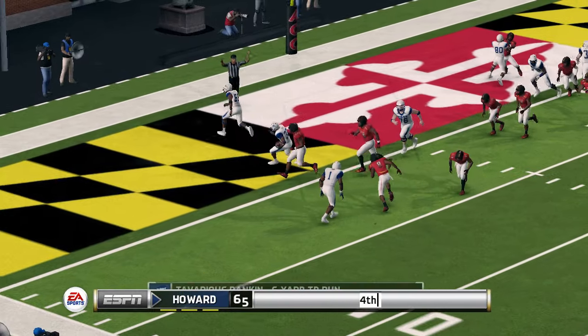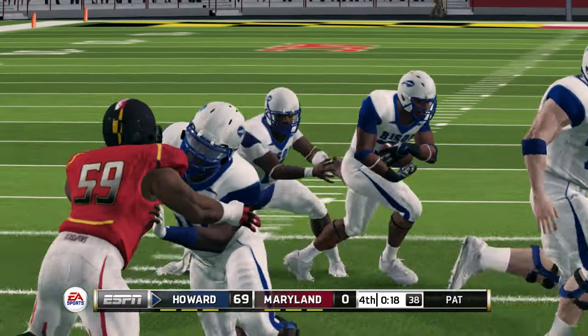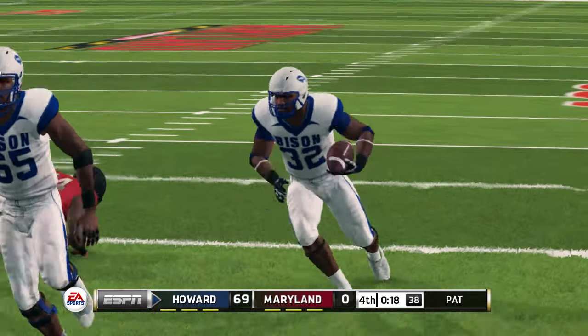Rankin on the handoff. And there's another one. Clock keeper, just keep it moving for Kirk and I, will you? We want to get out of here.